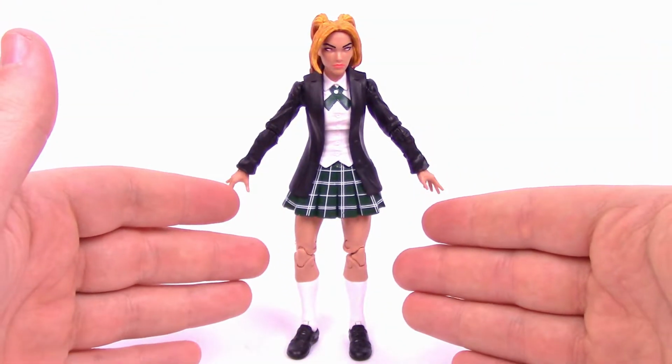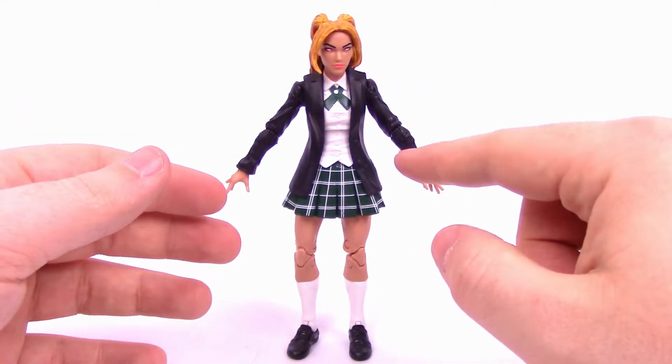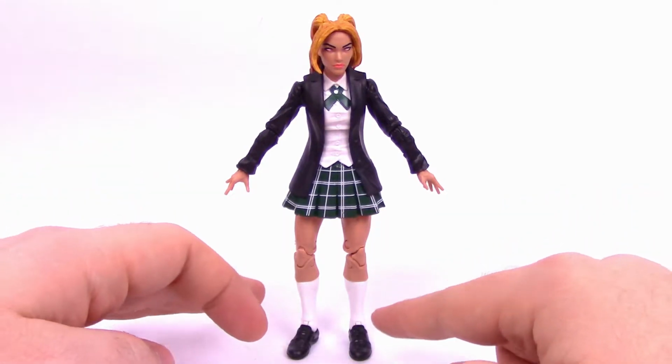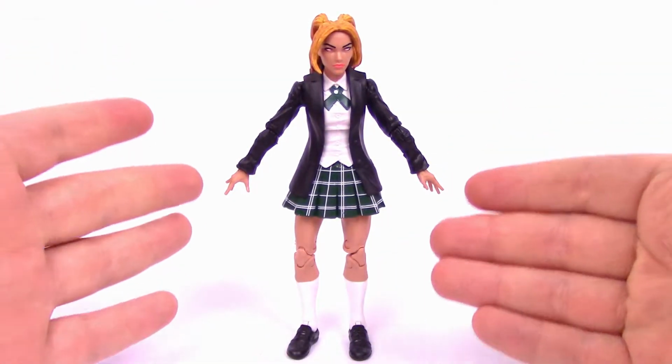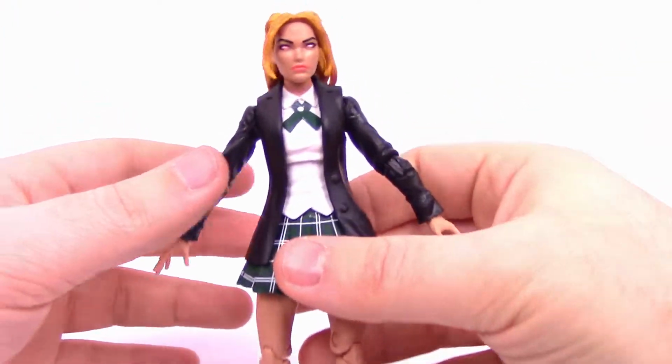So as you can see, she's in a little schoolgirl outfit here. She has the white button-up shirt with the green sort of tie around her neck, a suit jacket on over the top, the plaid skirt, and then the knee-high socks and black shoes. So definitely a classic look of a schoolgirl. But before we get into their powers and stuff, let's go ahead and look at their movements.